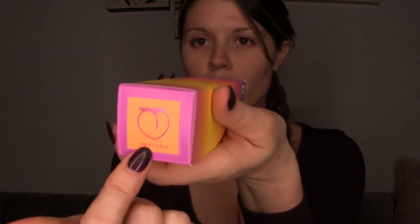It's a setting mist spray, which I like. I had been using powders before, but I noticed my face looks really dry and flat, and I don't really necessarily like that. For photos, I think it's good, but in real-time life, you don't want to look super powdery. Setting mists are the way to go. So this one's supposed to smell like a peach right here. Very summery. I love it.